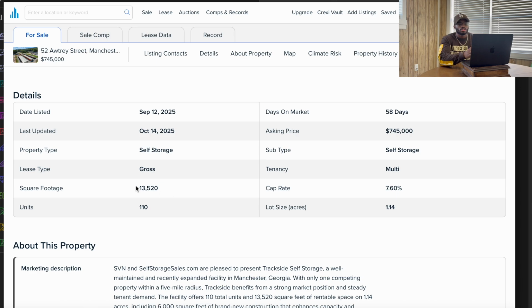But right now, those are my main things that I see. Your square footage is 13,000. That's a pretty good size facility. Your units are about 110. That's also looking good. And then cap rate 7.6.